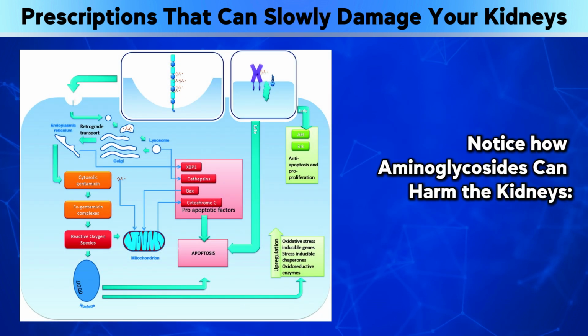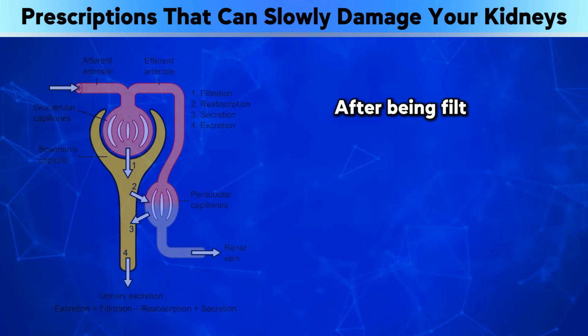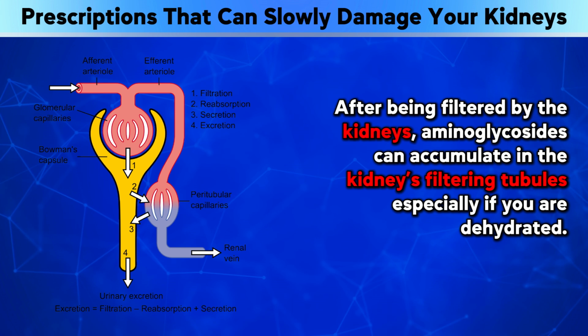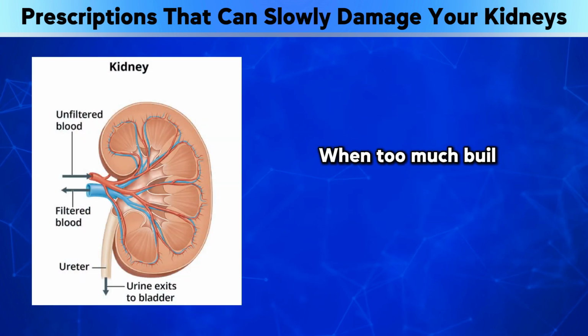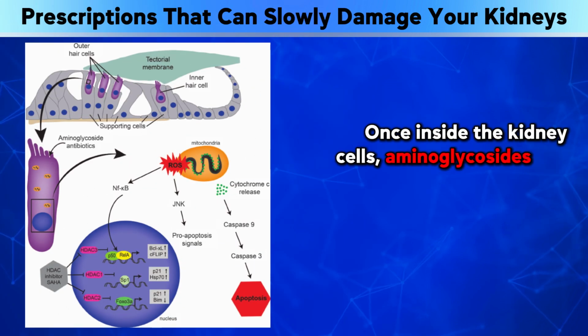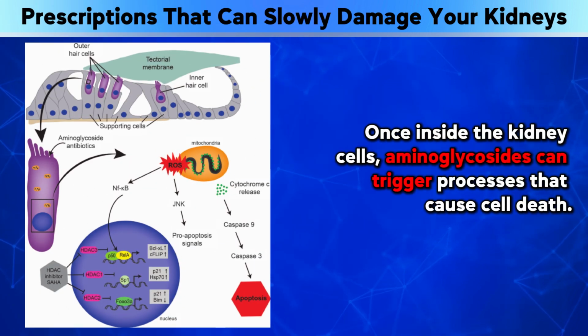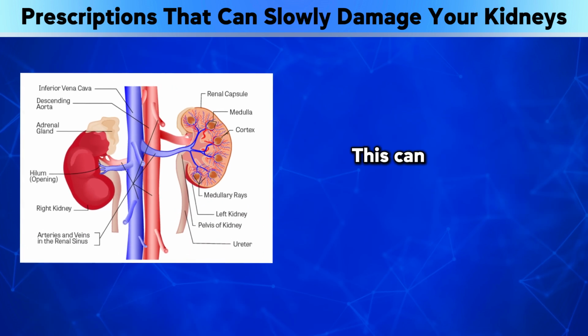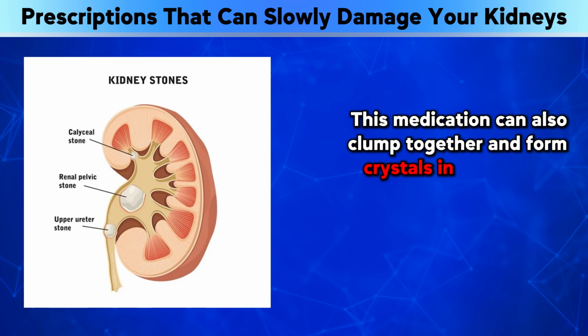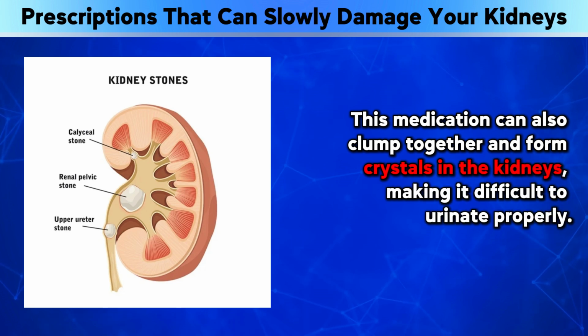Notice how aminoglycosides can harm the kidneys. After being filtered by the kidneys, aminoglycosides can accumulate in the kidney's filtering tubules, especially if you are dehydrated. When too much builds up, it can enter these kidney cells. Once inside the kidney cells, aminoglycosides can trigger processes that cause cell death. This can lead to reduced kidney cell function over time. This medication can also clump together and form crystals in the kidneys, making it difficult to urinate properly.